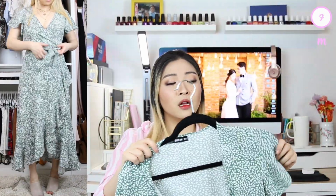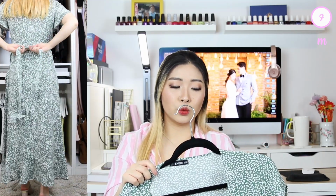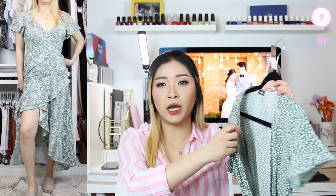The material on this dress is also, again, not my favorite. It kind of feels like swimsuit material again, but not as stretchy, not as spandexy, but it has that slightly rubbery, plasticky feel to it. This dress is only one layered, so there isn't a lining or anything with it, but because of its color, I think that it's actually quite opaque, so you won't really see through it.